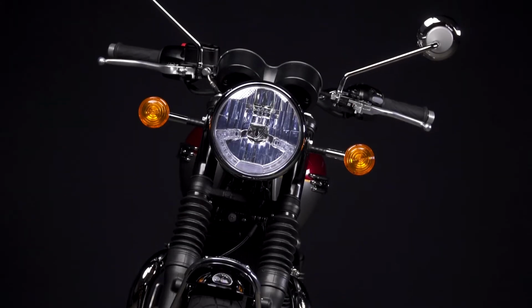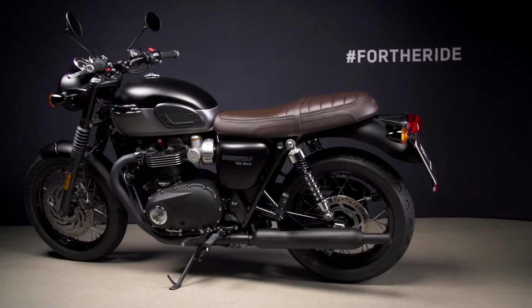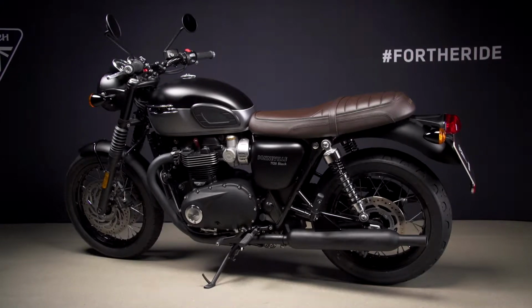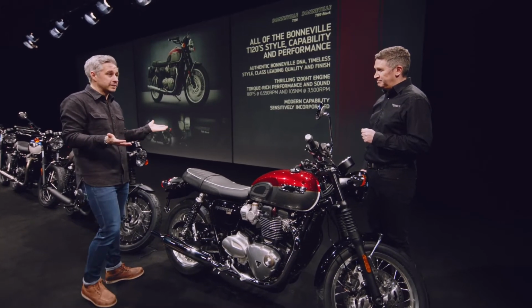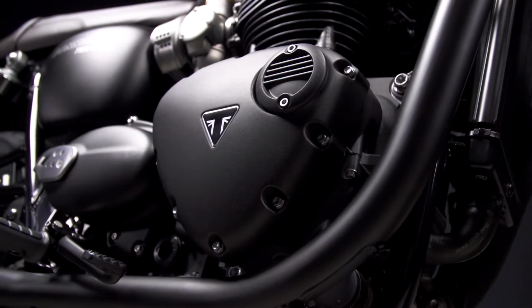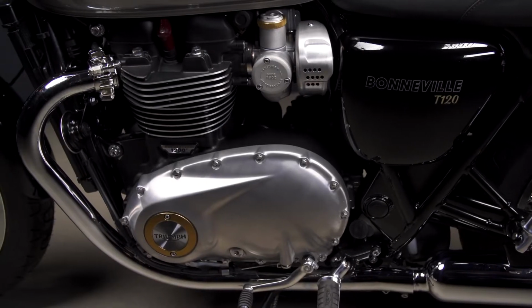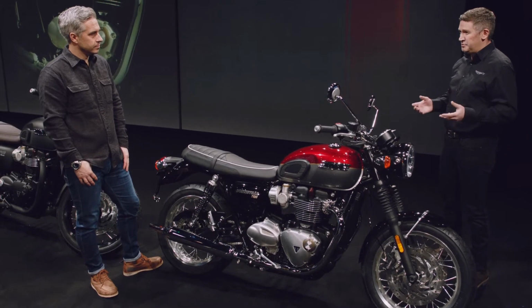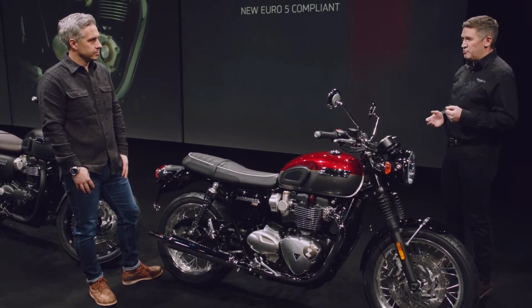Now, that's one of the lovely touches that make Triumph so clean and uncluttered to look at. Both bikes have got that high standard of modern capability, together with all of the T120's comfortable and confidence-inspiring easy ride. OK, so what's new for 2021 then? Well, with the engine, the performance has been enhanced, making it more responsive with a reduction in mass and inertia. Now, this means that the engine picks up quicker and feels much sharper. We also have cleaner and lower emissions that exceed Euro 5 requirements.